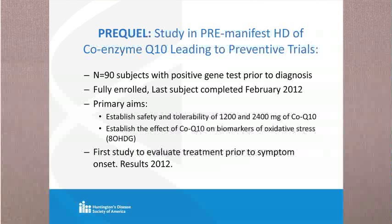The rationale here was that individuals in an earlier study who were otherwise healthy seemed to be more poorly tolerant of coenzyme Q10 than individuals who were ill or already had manifest Huntington's disease. This suggested that there may be a differential tolerability of treatments in well individuals compared to diseased individuals. This was a small study, 90 individuals, followed for about 20 weeks, randomized to 1,200, 2,400, and 3,600 milligrams of CoQ, looking at safety and tolerability, and, as alluded to earlier, at the impact of coenzyme Q10 on 8-OHdG levels. These results will be available soon.